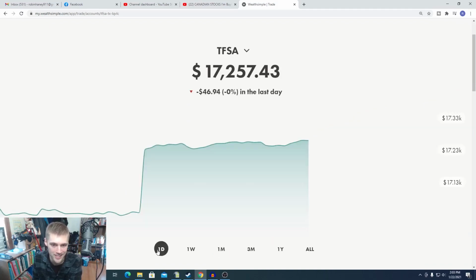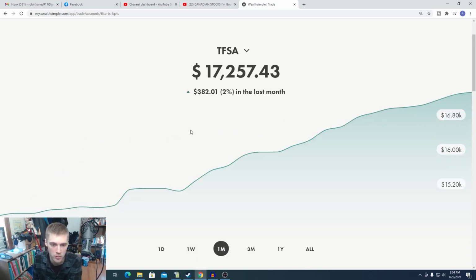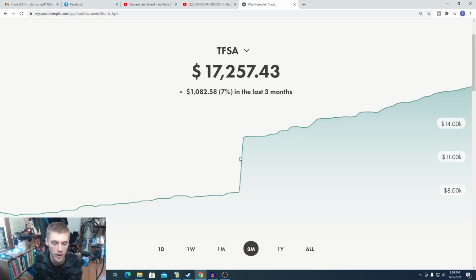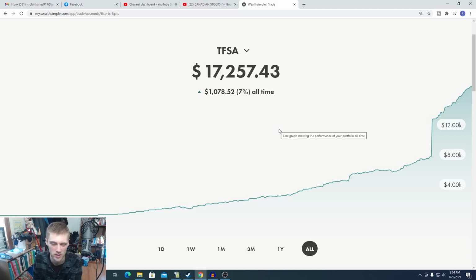Over the past day since this morning, the portfolio actually went down a little bit. We're down negative $46 over the past week. Our portfolio is once again sitting at that zero point, and over the past month we are currently up about 2%. Stocks over the past month had a nice little jump up towards the beginning of January, but now we're kind of breaking even. Over the past 3 months, we're up 7%, which is $1,082, so not too shabby. And over the past year, all time, we're sitting around that 7% range.